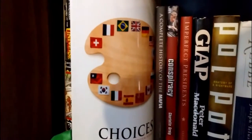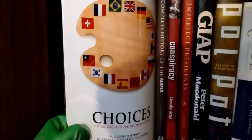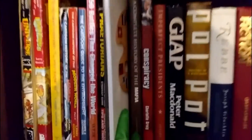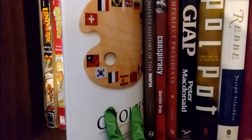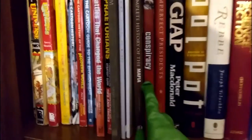This is something I used as a textbook for a government class where we were comparing the governments of, and evolutions of the governments of, the United Kingdom, France, Japan, and Peru. Pretty interesting stuff. Also, some funny things in there.